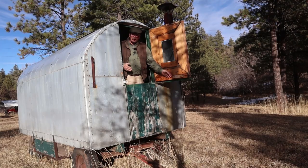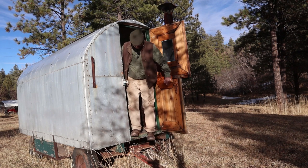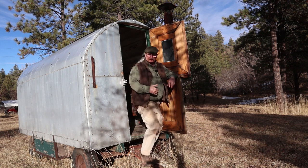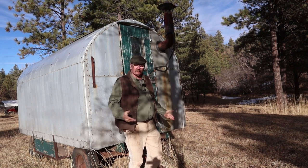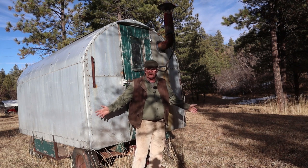issue. Now, it would be nice if this had better steps on it, and it had some steps at one point that were just sitting out next to it, but they didn't survive the Colorado weather very well. So now it's kind of a big step to get out of here. It's not very big. It's only a little over 6 feet wide and a little over 12 feet long.